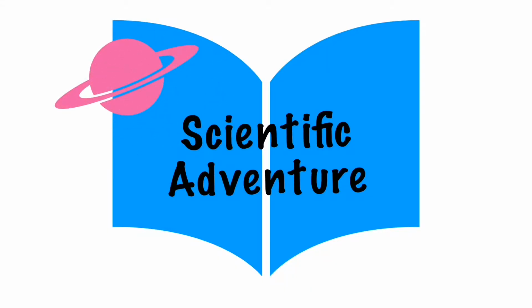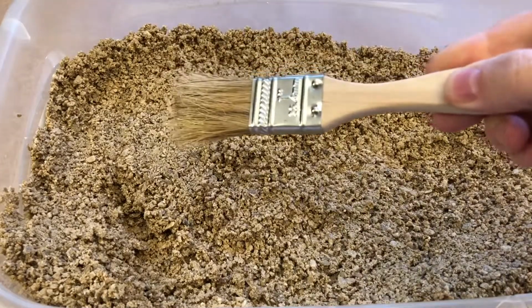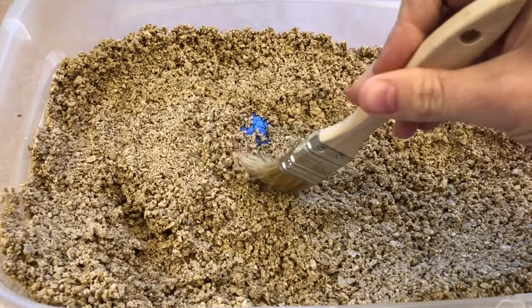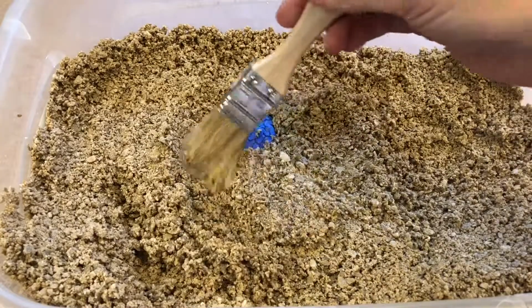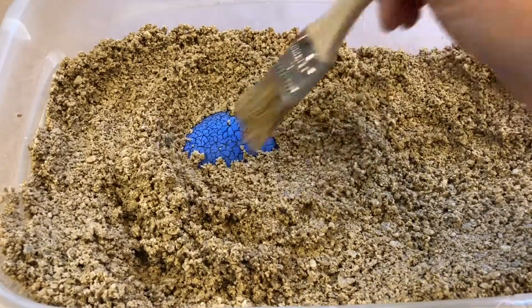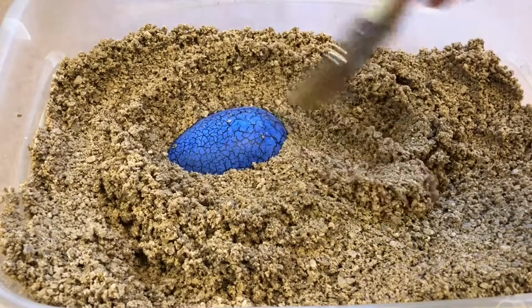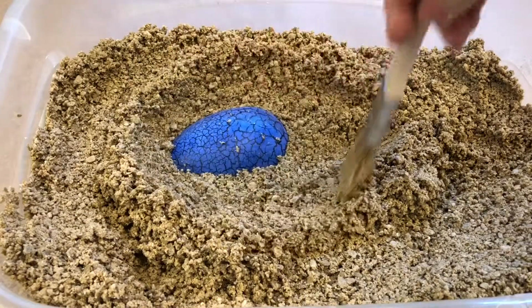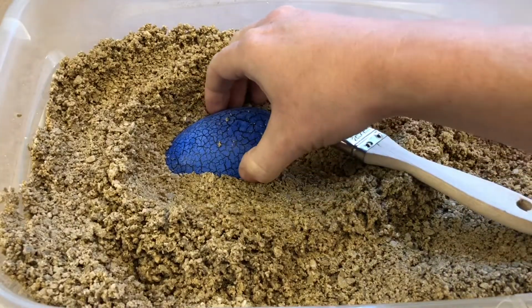Scientific adventure. Today we'll be doing a dinosaur dig. Have your brush ready. Gently brush away sand. This is different. What could it be? Is it an egg? Be very gentle. Carefully lift the egg.